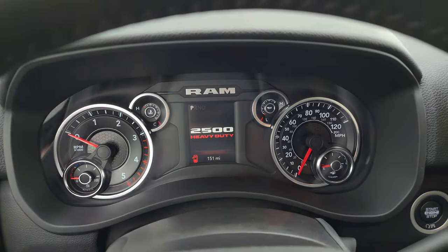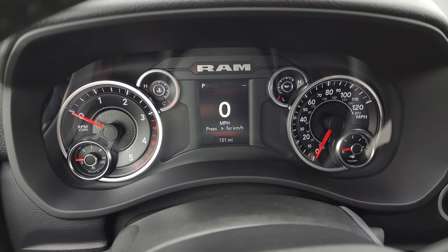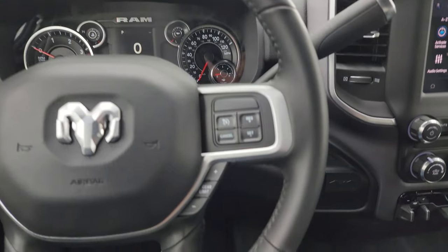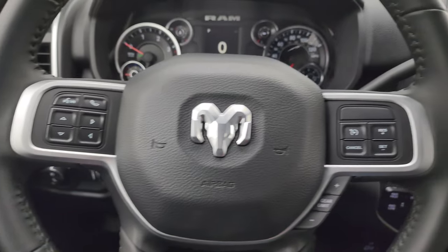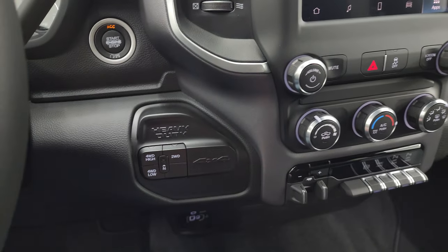As advertised, this one only has 151 miles on it. You do get the digital speedometer and the compass display on that instrument cluster. And that instrument cluster is very nice and clean. Comes with the leather-wrapped steering wheel, cruise controls and gear selector on the right, Bluetooth and information center controls on the left, and you do get audio controls on the back of the steering wheel. There is the shifter for that 6-speed 68RFE automatic transmission, push-button start, push-button four-wheel drive.